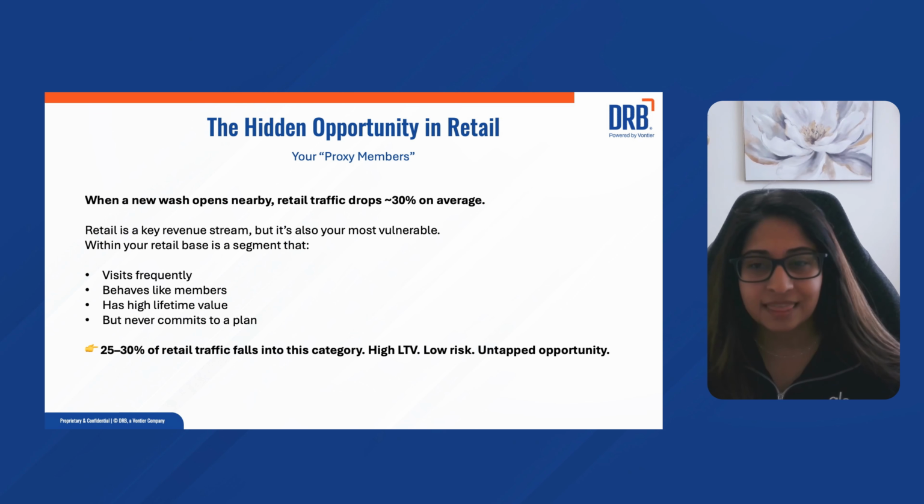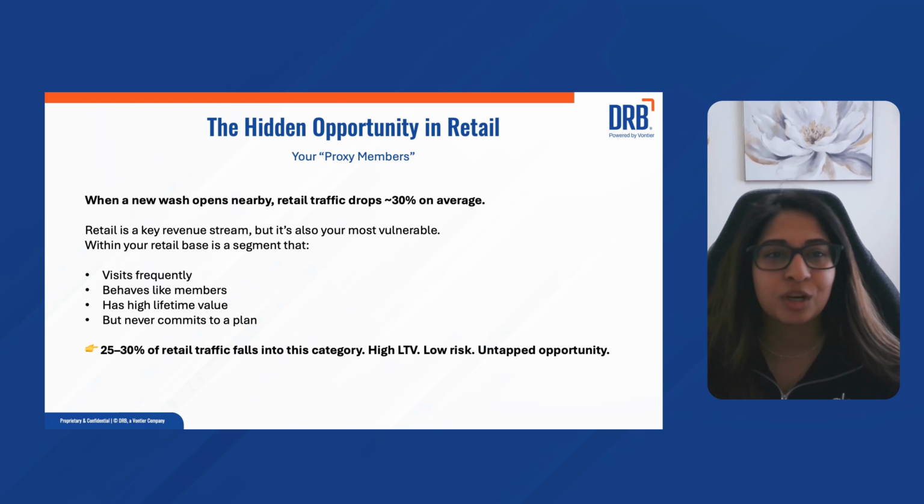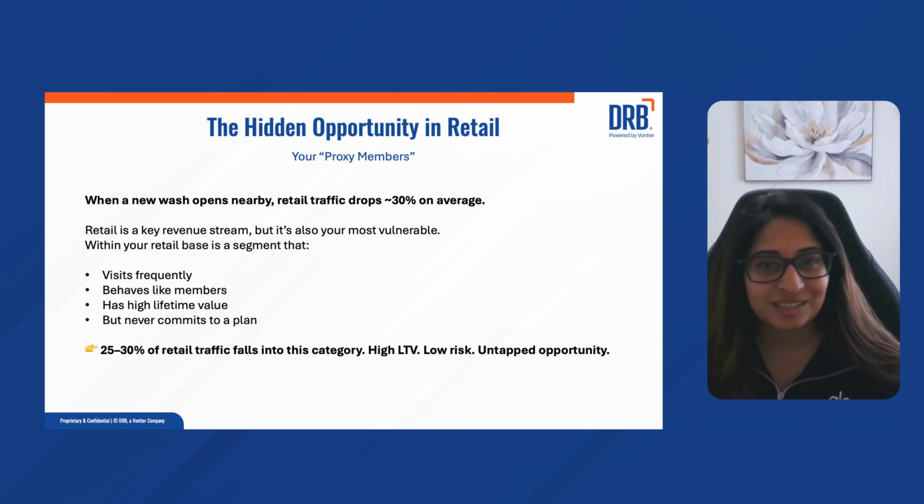So the risk is this is the segment that you need to watch closely because, like we said, if there's competition around, retail is most likely to sort of defect or go that direction, try out the new competition in town when they do enter. So this isn't just marketing to you, right? We want to think about this as protecting our revenue, protecting those retail members that do show some sort of loyalty because they keep coming back to us. So if we can identify and nurture this group, we will reduce volatility and increase stickiness with that group. So you can go to the next one here.